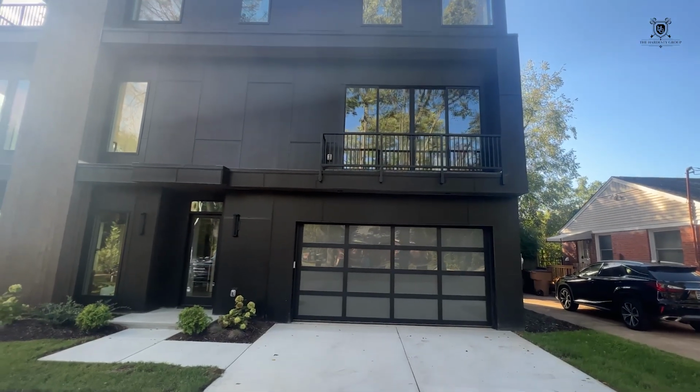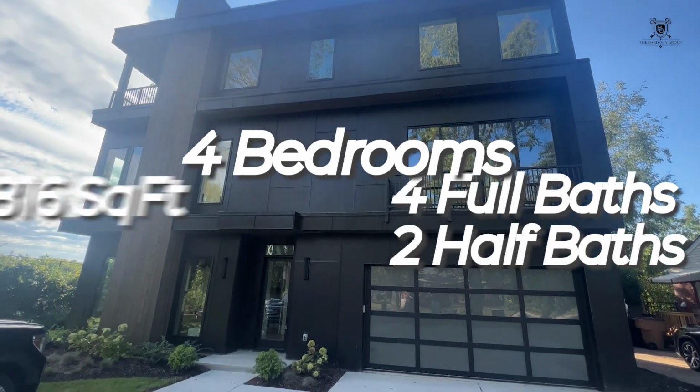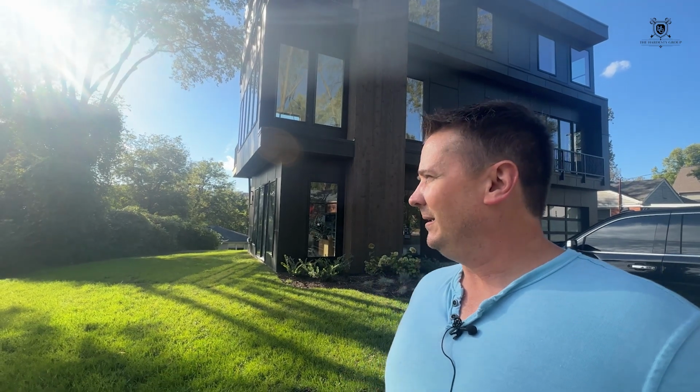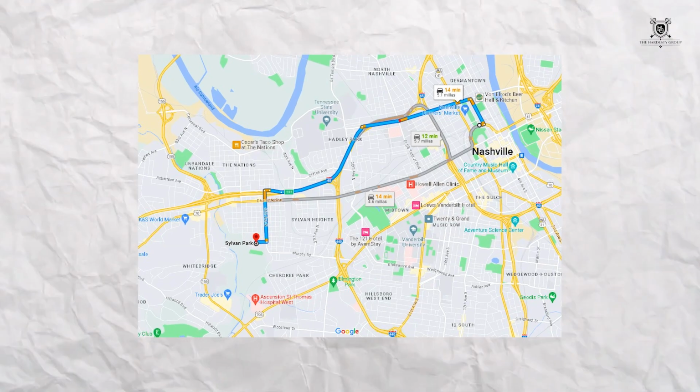A few features of this home here. So you're looking at 4 beds, 4 full baths, 2 half baths, 2,816 square feet. This one's listed at 1.75 million. And you know, a lot of what you're paying for over here is the location. You just cannot beat it. You're so close to downtown from here. You're close to every fun, cool area that Nashville has to offer. So just love the location.